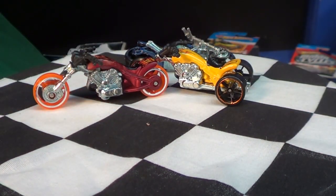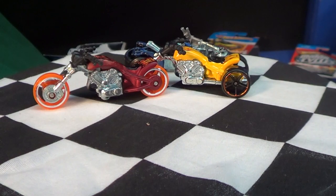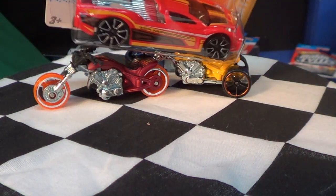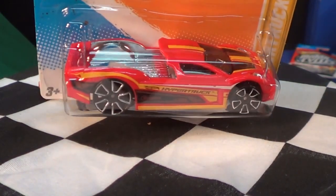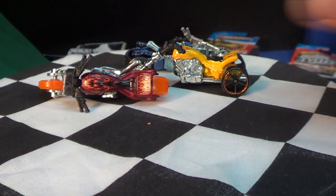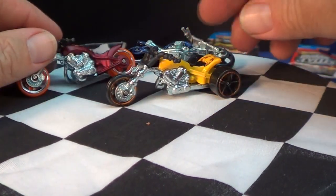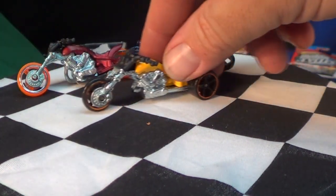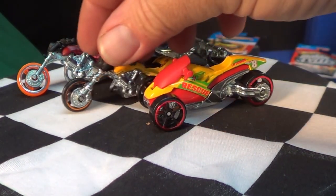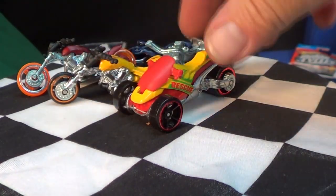It's kind of similar to how my video, the HyperTruck, kind of looks like a Reverb. They took a classic Hot Wheels model, kind of spruced it up a bit, and came out with something new. Here's the three-wheeler Blastous Moto. And here's a Try and Stop Me for comparison.